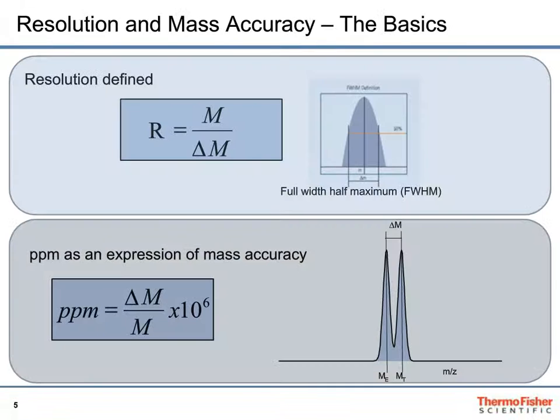So what do we mean when we say resolution and mass accuracy? Resolution can simply be defined as your target mass divided by the width of your spectral peak at half of its maximum. In short, the narrower the spectral peak, the higher the resolution. The higher the resolution, the more able you are to differentiate between ions with very small differences in their exact mass. For our Q-Exactive series, we generally run our quantitative experiments at a resolution setting of 70,000 or higher.